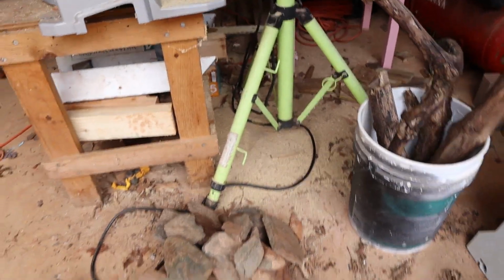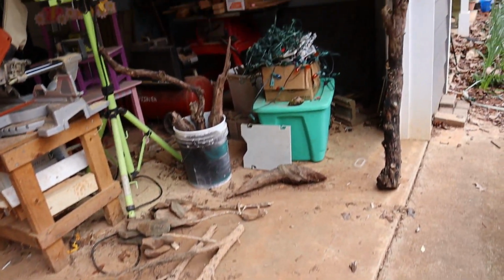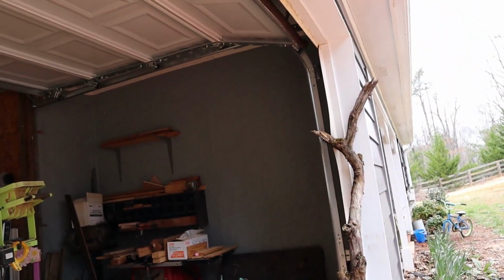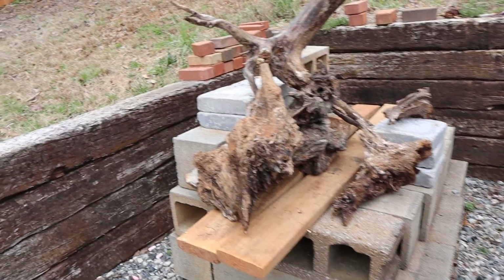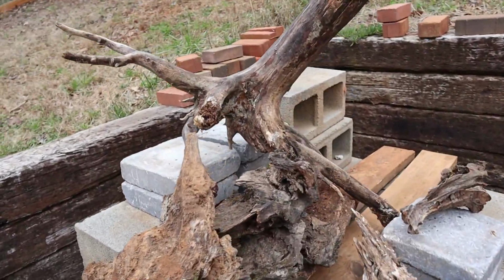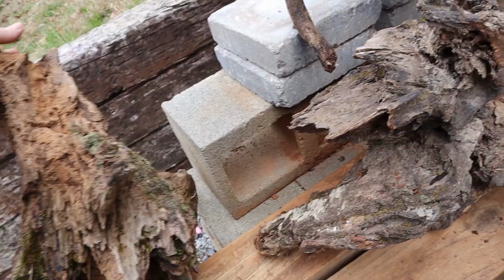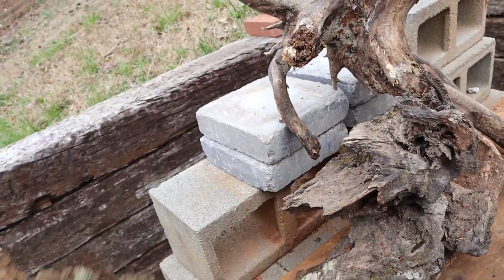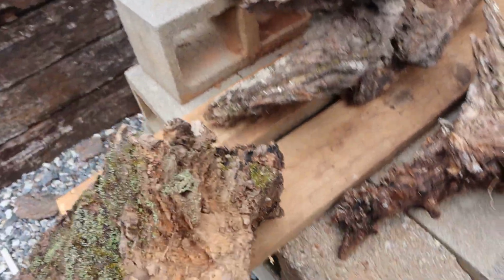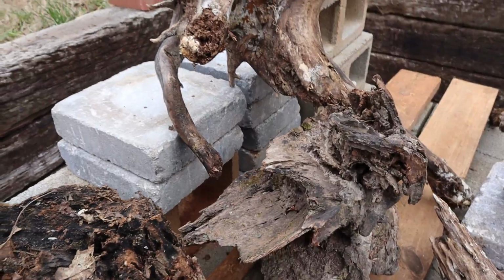Then we got some really big pieces out here because we weren't sure if there were termites in them, so we put them out by the street. I come up here and lizards start scurrying. I heard them over here. So here's the really big pieces. You can barely see how they look. Let me do some turning and rearranging so you can see really what we were seeing when we were looking at some of these pieces.